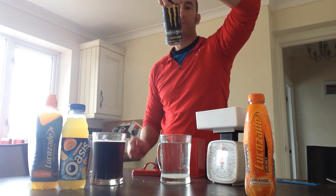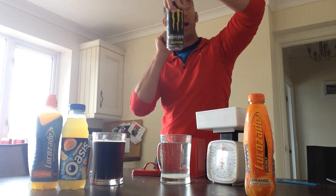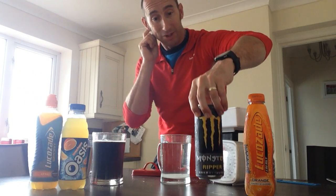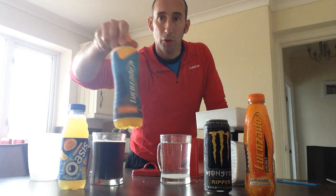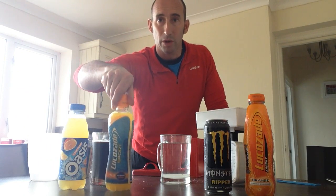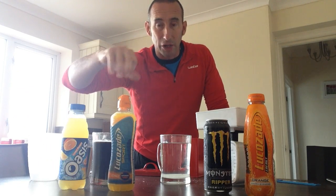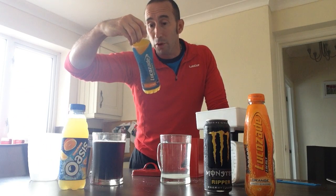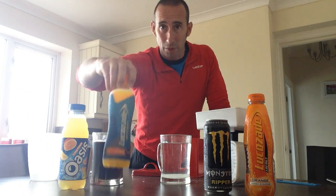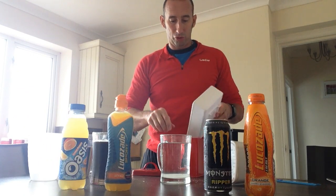How many's in there? In the whole can, we've got 46 grams. So that's actually a little bit less. Let's look at this one. Lucozade Sport. I see lots of my little kid kickboxers rocking up with Lucozade Sport. More like a teenager age. And in a 500 ml bottle, 18 grams of sugar.